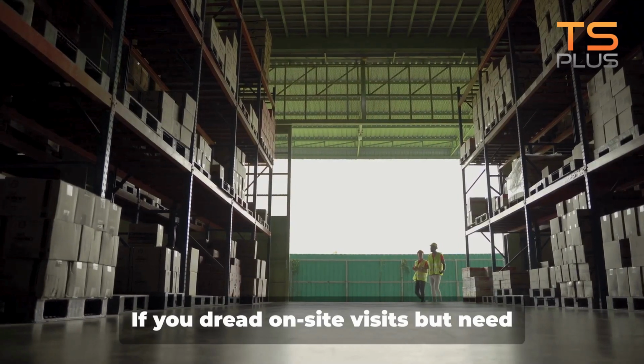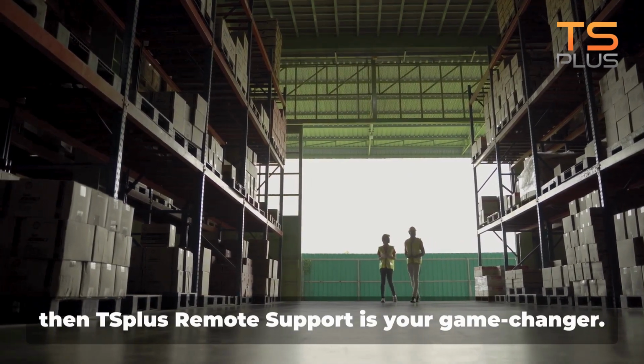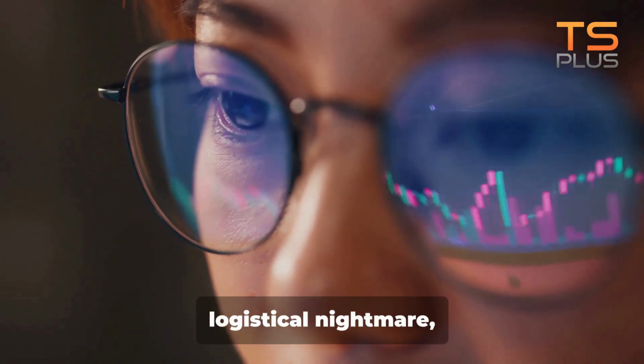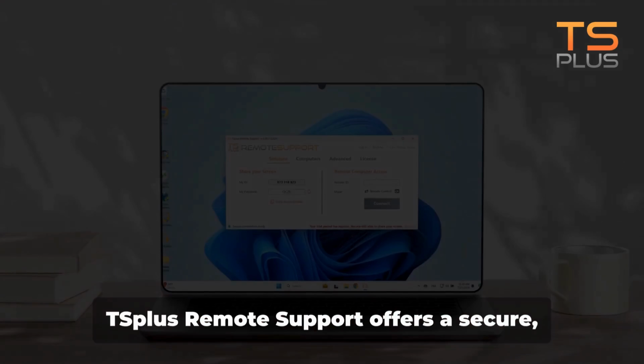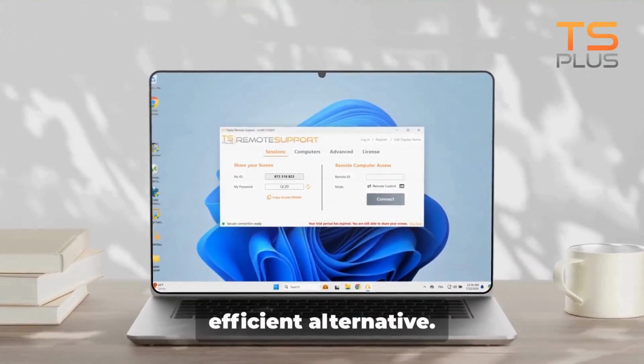If you dread on-site visits but need robust IT maintenance, then TSplus Remote Support is your game changer. For businesses in IT support, traditional maintenance methods can be a logistical nightmare, disrupting operations and inflating costs. TSplus Remote Support offers a secure, cost-effective, efficient alternative.